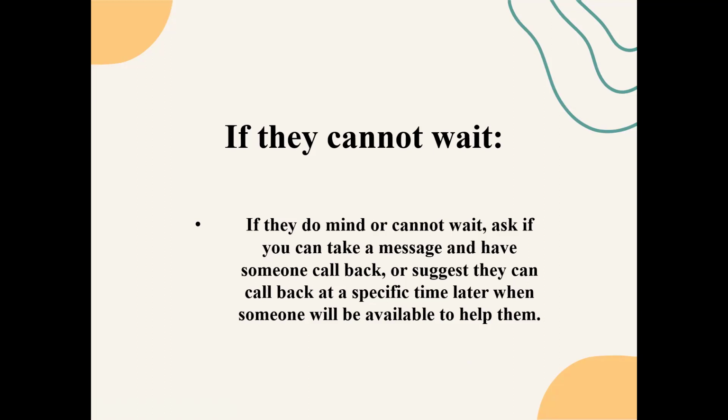May I take a message and have someone call back? Or would you like to call back at 4 o'clock this afternoon when someone will be here to help you? And then they can just tell you, well, I'll call back later. I'll call back tomorrow. Or here's my phone number. Have someone call me. Here's my name again. And you can ask them for their name again if they give you their phone number.